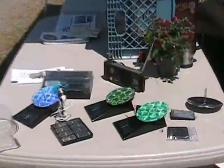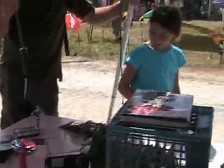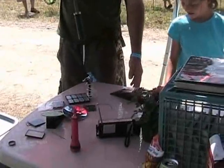Let's take a look at some of the displays on board the solar bus. Our gadget table is always filled with small solar-powered items. You can cover the solar panel with your hand and watch the effect. It's way faster.